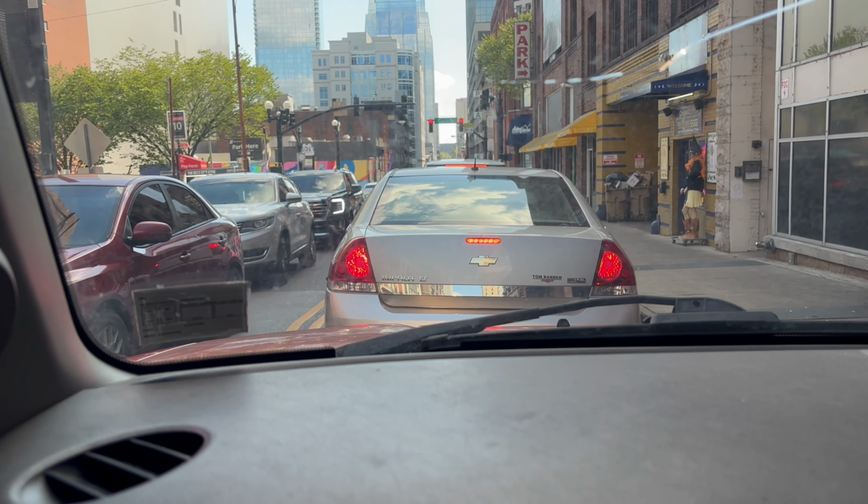So you're going to want to park in a garage. Most honky-tonks will have some validation for parking for $10. Not the best, but you could also buy a monthly pass, and that's about $180 a month.